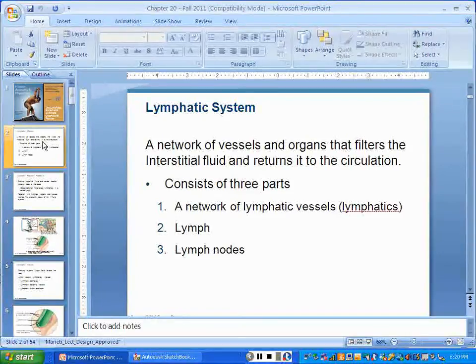Basically, the lymphatic system consists of three parts: a network of vessels, the fluid within it called the lymph, and the little organs associated with it, the primary ones that filter being our lymph nodes. However, we will definitely talk about the other lymphatic organs as well. You have your tonsils, you have your spleen, you have the thymus gland, you have bone marrow, and you have this diffuse lymphatic tissue spread throughout the body in different areas. And we'll talk about that as we go through this.